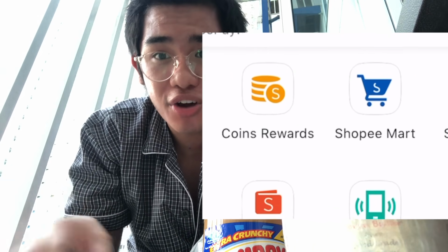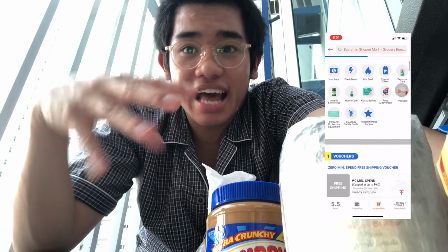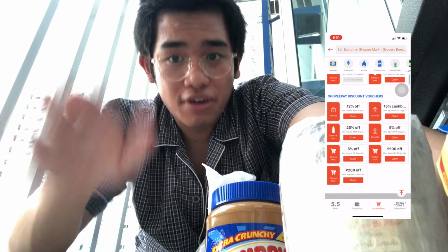Super dali lang talaga bumili sa Shopee Mart. Pag open nyo pala, makikita nyo kaagad kung ano yung mga on sale. Pagka na-add nyo na lahat sa cart, don't forget to add your voucher or your code.